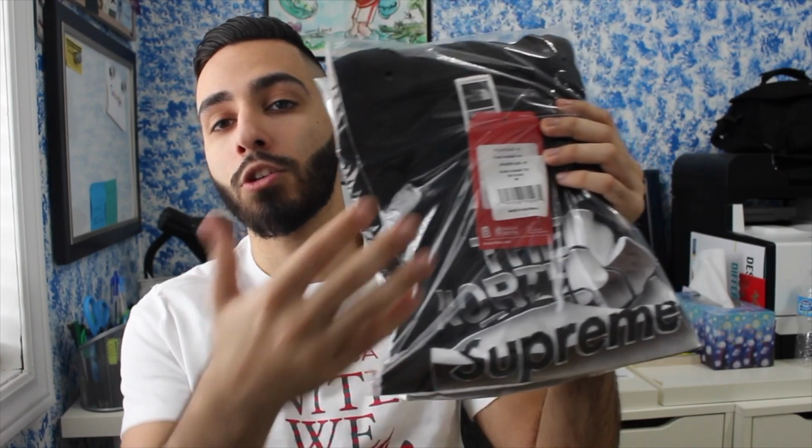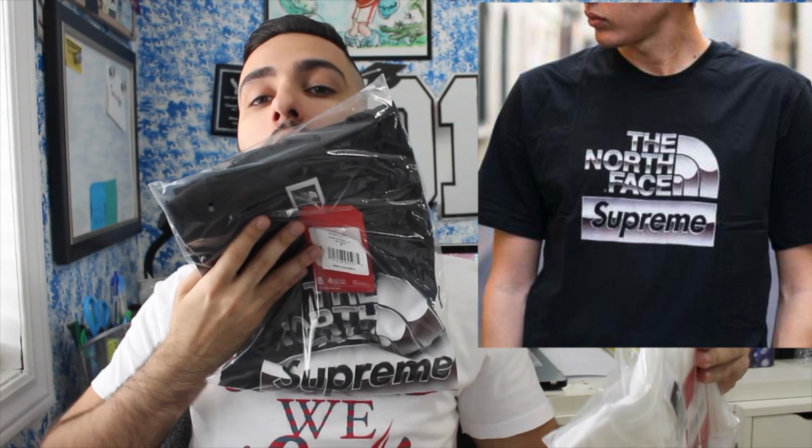But let's have a look at the design on the t-shirt itself. As you guys can see, it's got the box logo at the bottom over here, North Face branding up top. The branding is pretty big. The box logo actually goes almost all the way across my chest, similar to the design on my Nautica t-shirt over here. So just to give you guys an estimate on how big this logo actually is, I personally prefer it at this size. It looks pretty dope in my opinion.